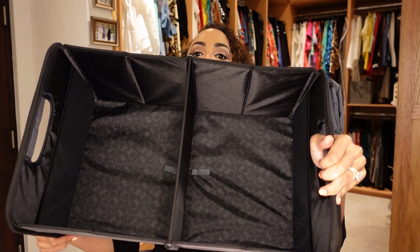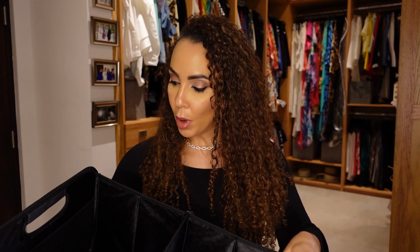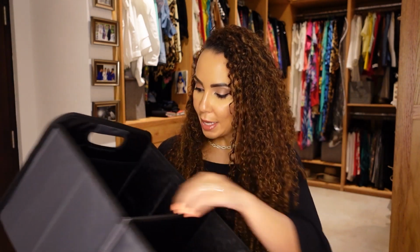It has 2 compartments. My older caddy can open out into more, but we're not going to compare the caddies. I just figured that I wanted a smaller caddy. I wanted something neater looking, and I needed something new because the old caddy smells like paint thinner.